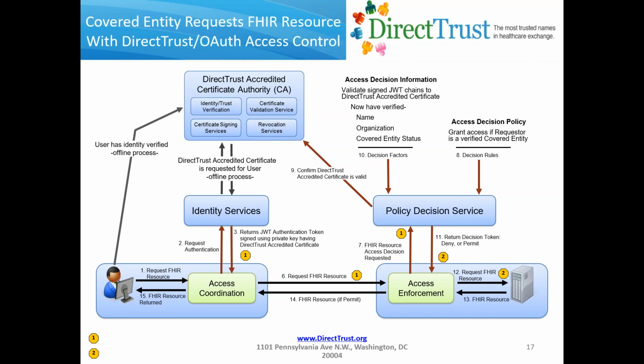Let's stand up a single digital identity for providers that are members of the Direct Trust network, and let's have the FHIR services recognize those digital identities. It's a three-legged process. Step number one is the provider needs to have a relationship with the FHIR server, with the FHIR resource. Step number two, the provider needs to have a relationship with Direct Trust and its OAuth server. And step number three, the FHIR resource has to have a relationship with the OAuth server.